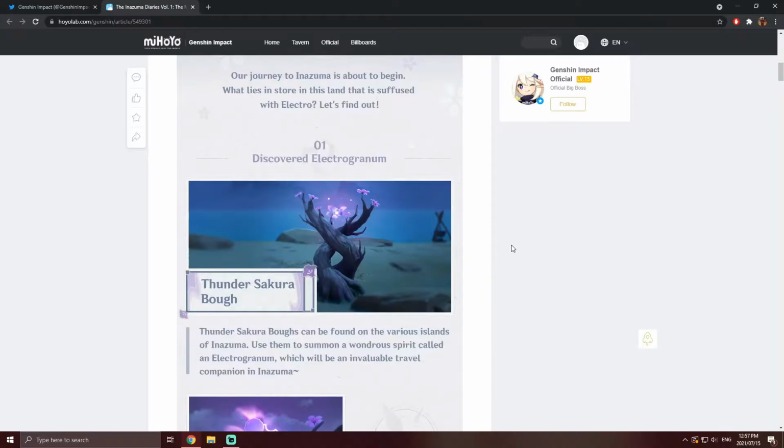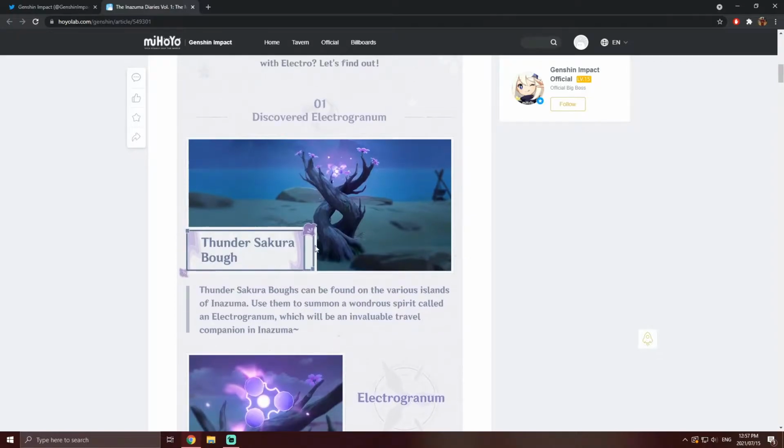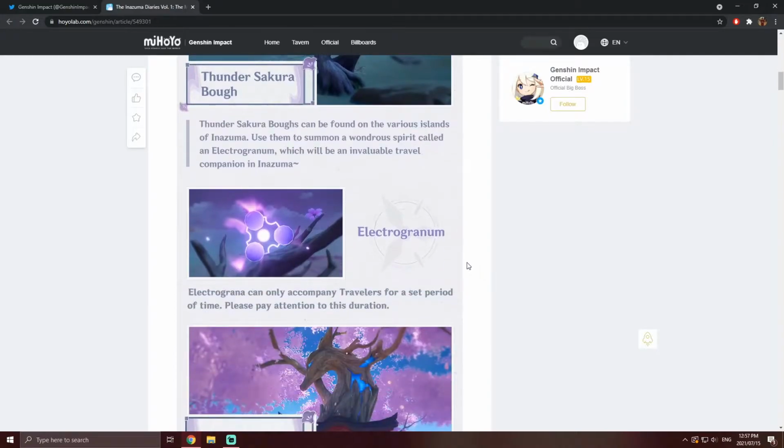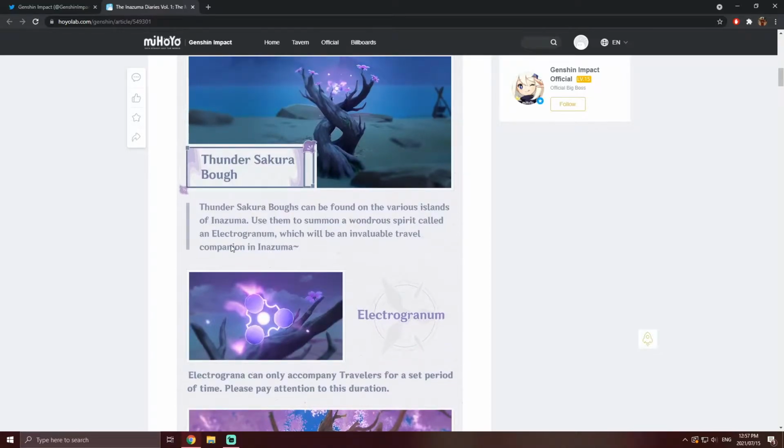Number 1, discovered Electrogranum, Thunder Sakura bow. Okay, interesting. We've got a little tree with a couple of Sakura blossoms on it, cherry blossoms, whatever you want to call them. Thunder Sakura bows can be found on the various islands of INAZUMA. Use them to summon a wondrous spirit called an Electrogranum, which will be an invaluable travel companion in INAZUMA. Travel companion? Electrogranum, okay. Electrogranum can only accompany travelers for a set period of time. Please pay attention to this duration, okay? Interesting.